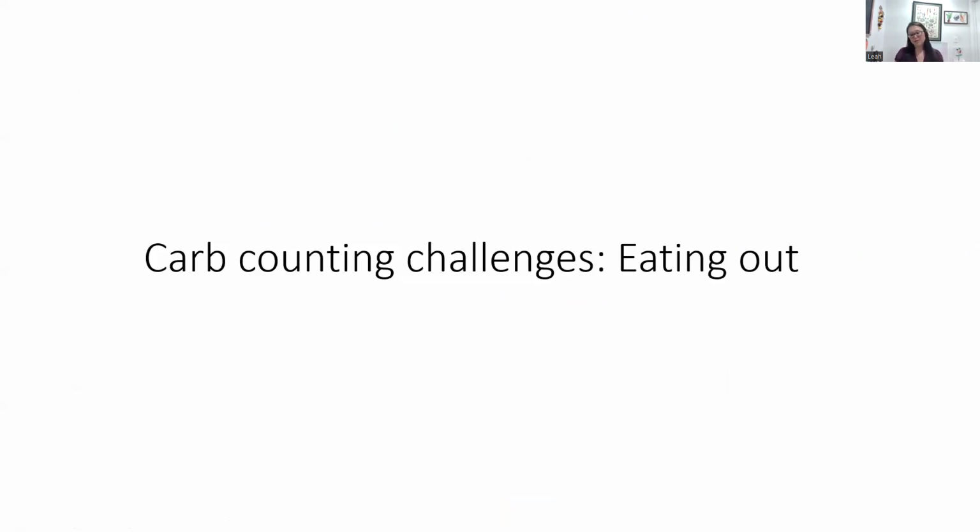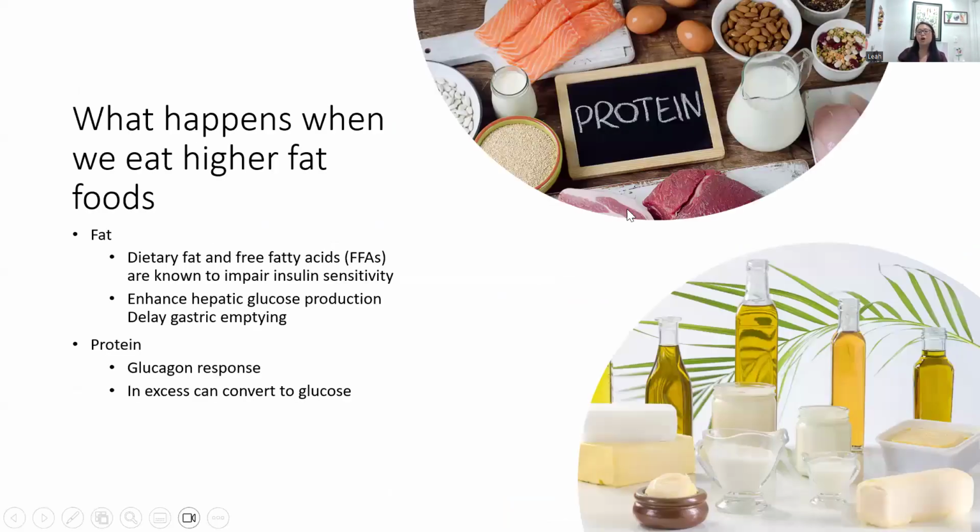Some other carb counting challenges that everyone always talks about is eating out, right? When we eat out, we get a lot of different types of foods than we might make at home. Oftentimes those foods are higher in fat, potentially higher in protein. And foods that are higher in fat can actually raise our blood sugar higher and for longer, because it really slows down our gastric emptying.